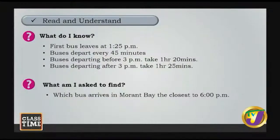What am I asked to find? Well, which bus arrives in Morant Bay closest to 6 p.m.? So of all the buses that are leaving Kingston after 1:25 p.m., based on the information that the question would have given, which of the buses will reach Morant Bay closest to 6 p.m.? It could be 6 p.m., it could be 5:30, whichever way, based on closest. It didn't say exactly at 6. So we have to take that into consideration too. Now we have to plan and solve. Now, what strategy could we use?